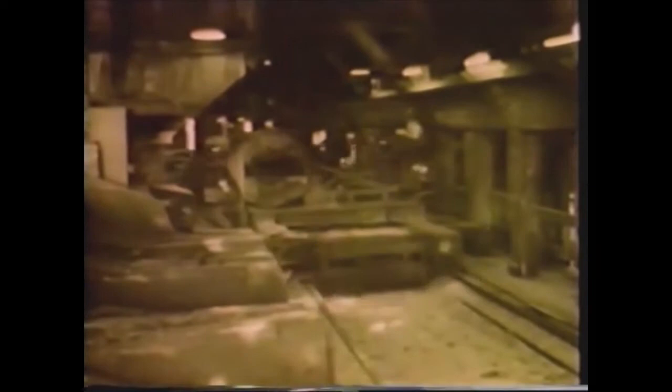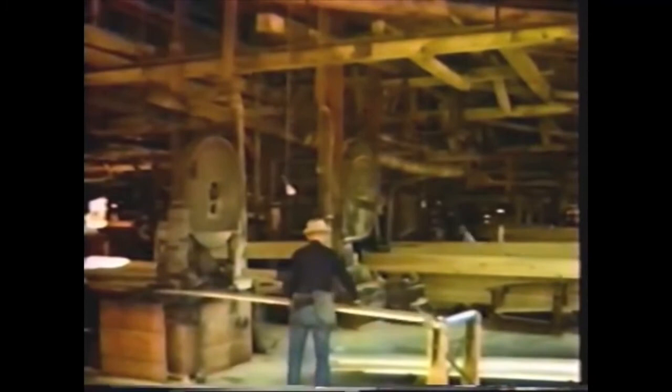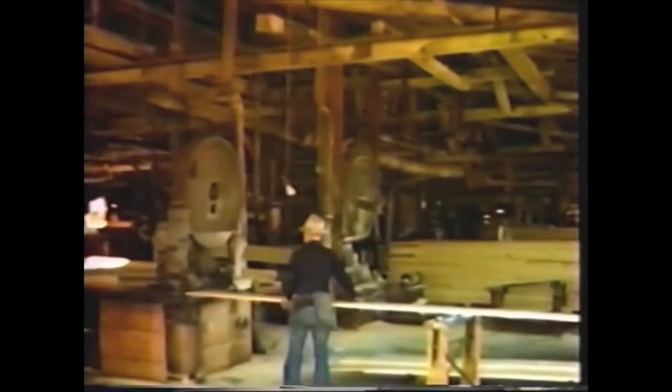A 750 horsepower Corliss steam engine drove the saws. The green lumber was then conveyed to the planing mill to be finished. Finished lumber was then sorted by grade and dimension and stacked to be moved to the drying yard.